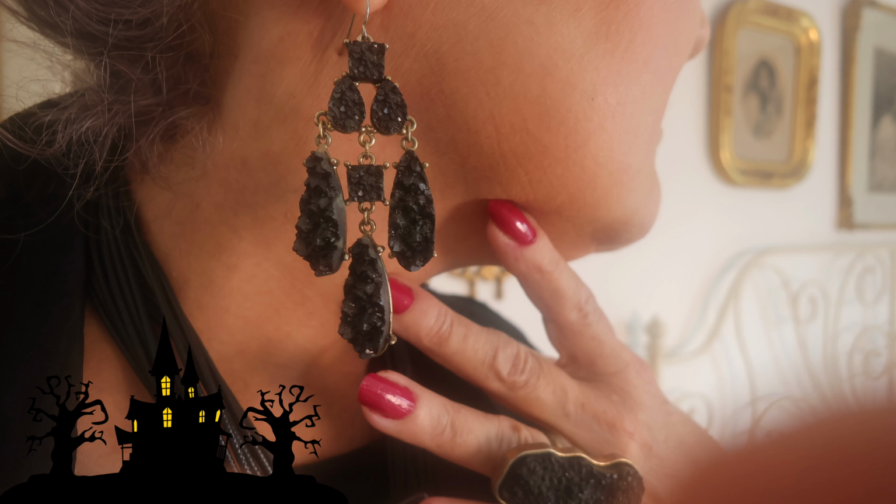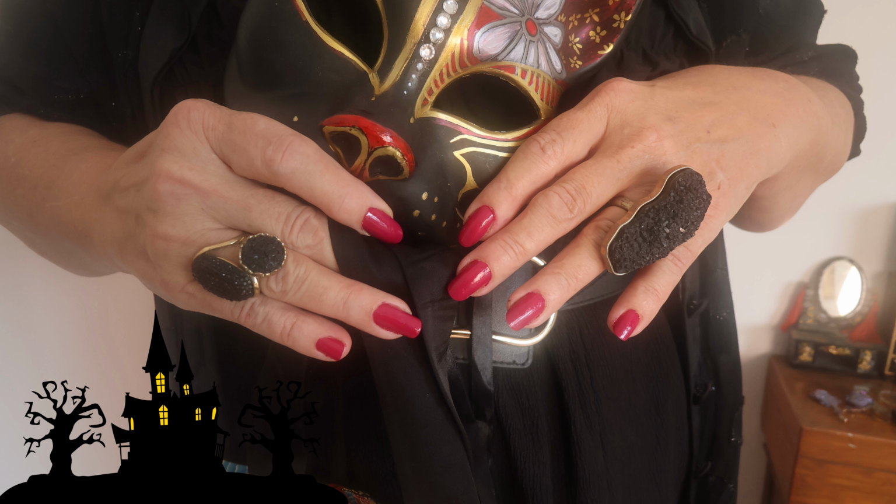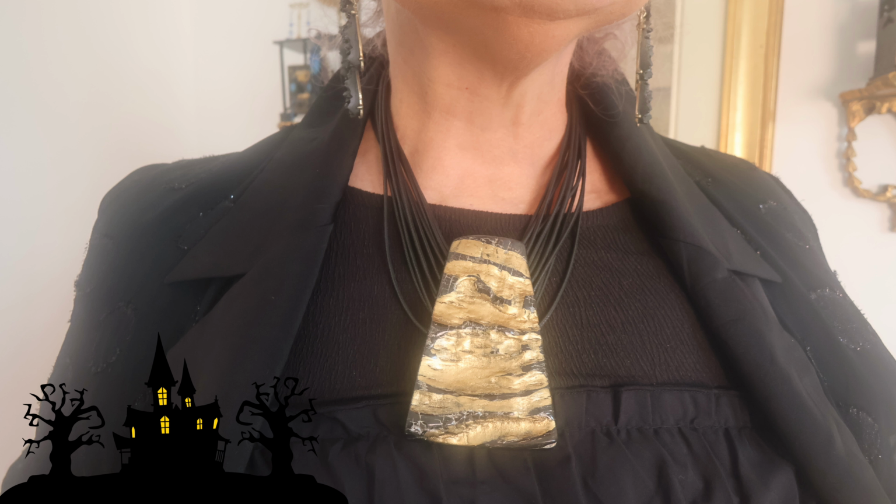Coolio. Just done the makeup in reds and golds and blacks as well, just to pick up the colours. Black humongous crystals on my ears and on my fingers. This necklace, now I reckon this was Aberystwyth or what was the other one? Abergavenny or Aberystwyth. I'm pretty sure it's Abergavenny. So I like this. It's really bold. It looks like something a Japanese designer would have done, and I like it very much, especially with this. I think it works really well.